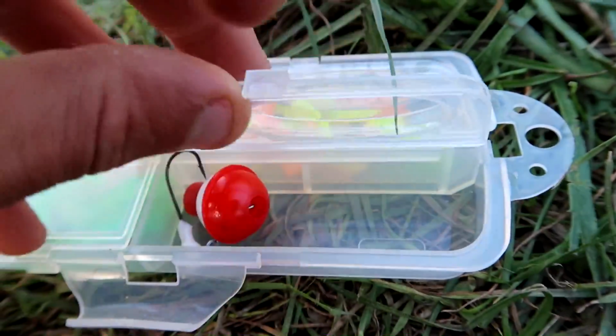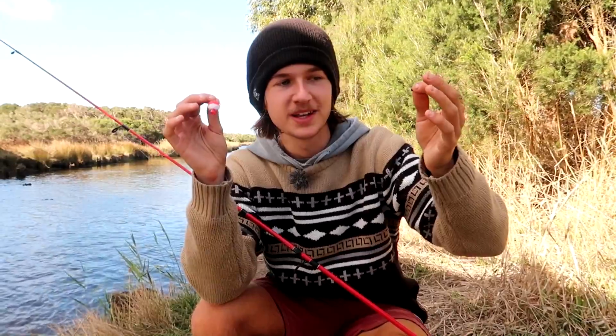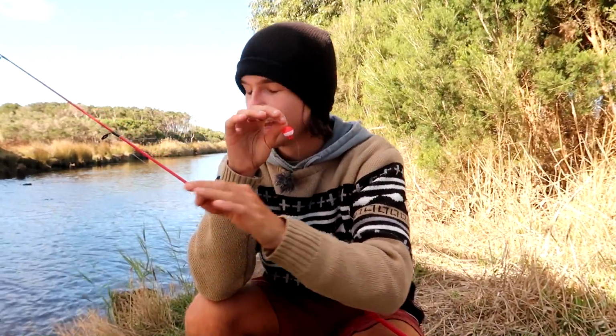What we have here is our little float rig. So using that little tackle box which we got, we got a float out, and we also got a little hook and a little sinker. So using this little rig, hopefully we'll be able to float a nipper out towards that bridge and then catch a decent fish.